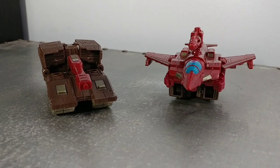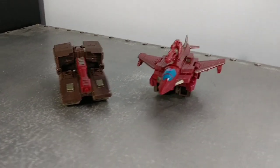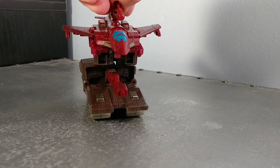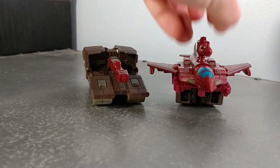Now, of course, the alt modes aren't really much to speak of. The tank mode is really just blah. Now, the jet is kind of cool. I do like the jet mode. It's a good thing they didn't incorporate the old G1 transformation, because that would really limit the posability of the figure.